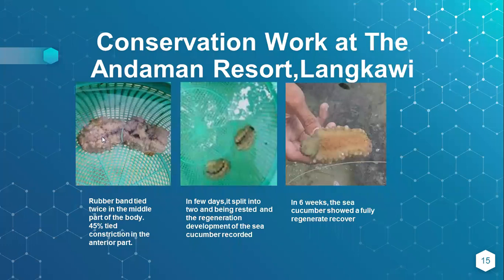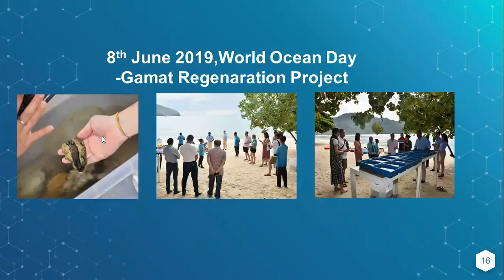Where you can see we're using a rubber band. We're just using a rubber band. We tie the body in the middle, and then in the next few days, about 3 days, the sea cucumber starts to split, and then it becomes blue, but it's not ready yet. And within 6 weeks, it starts to regenerate the lost part. Okay, next, as you can see.